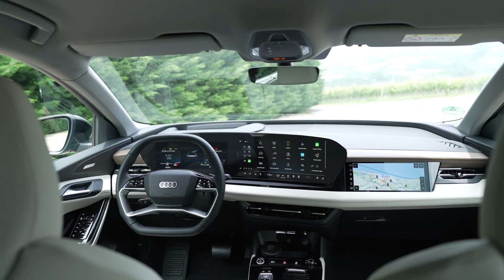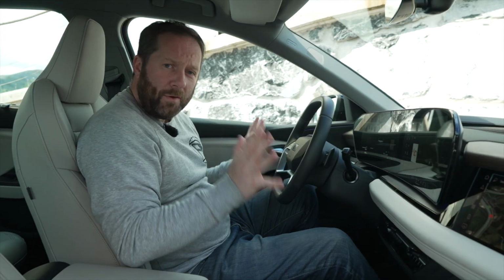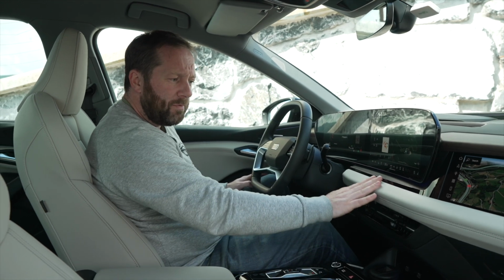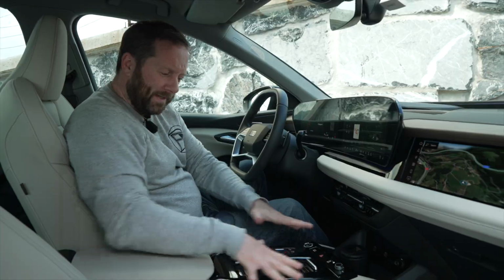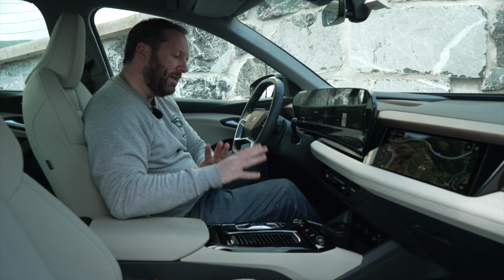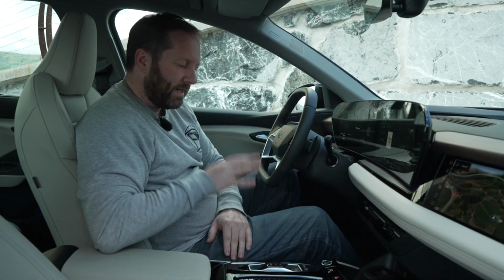Inside the Q6, it's the usual sort of Audi quality that we're used to seeing. Everything feels very well made, very nicely put together, and there are some nice materials. You've got a bit of a mixture here with some kind of leather-like materials. I'm not a fan of this kind of glossy piano black here. It's something that shows up dust and scratches and things like that very easily, but that's really the only bit that's a bit of a negative inside the interior.